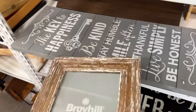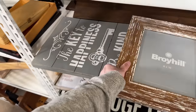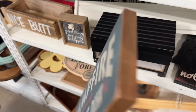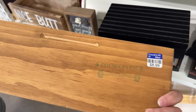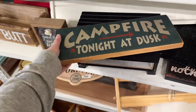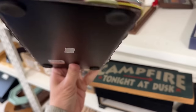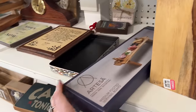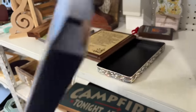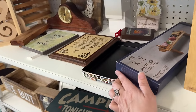Let's see. 11. Adorable. Cousin Farm. Cute. It's kind of neat. A little tray. What's this? Serving board. That's cool. Seems kind of small. Not going to serve much on there, but it's an interesting concept.